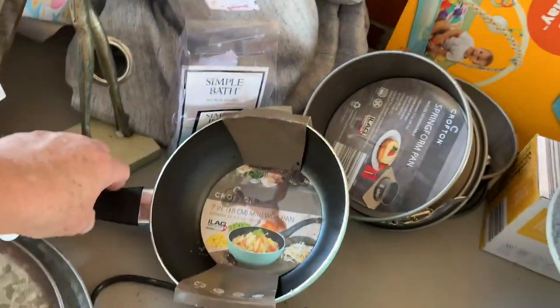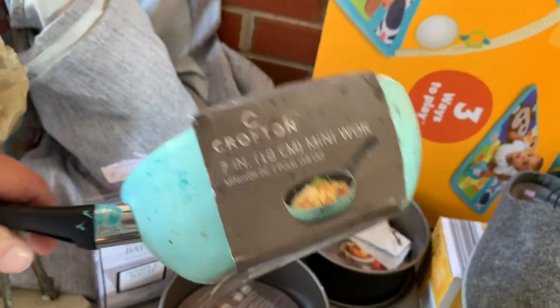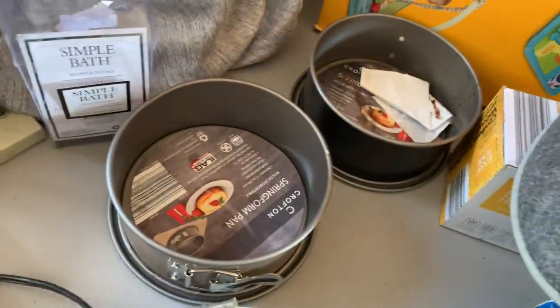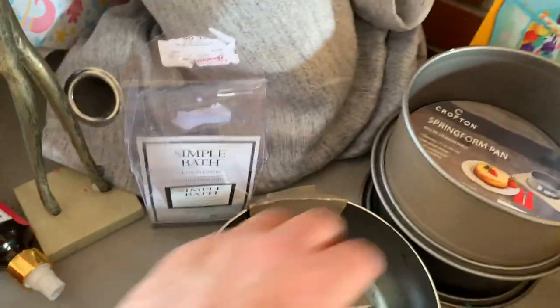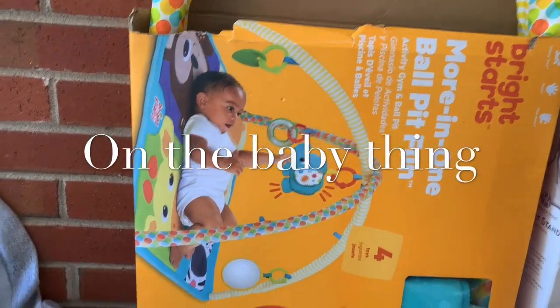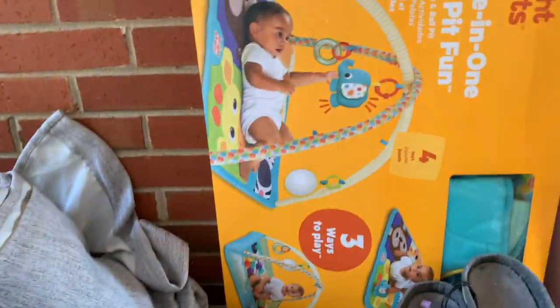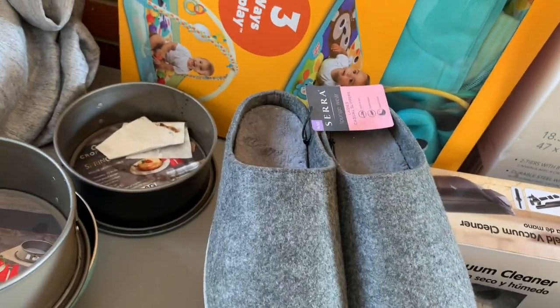But over at Aldi's, this pan called a mini wok was found. And two spring form pans. So there were two of them. Of course, they have to be washed, but they were brand new and they just threw those out. And this Bright Starts more-in-one ball pit fun for a baby was found in there. That was brand new, everything's to it. A pair of women's bedroom shoes by Sierra, brand new.